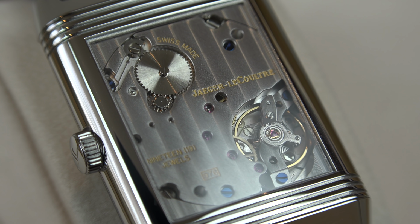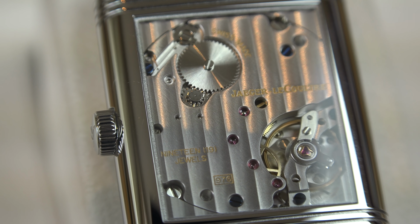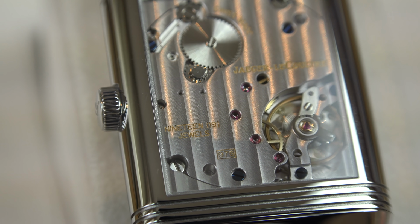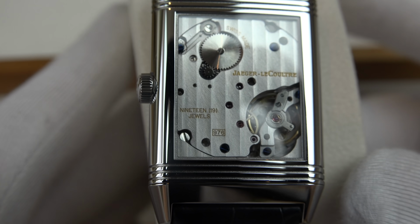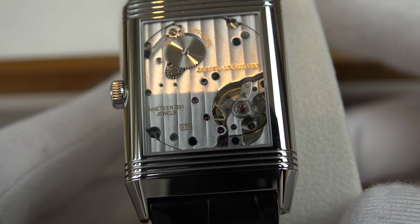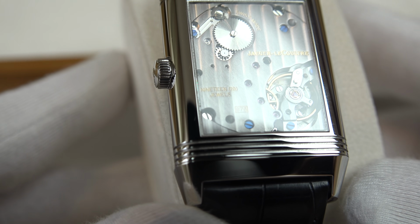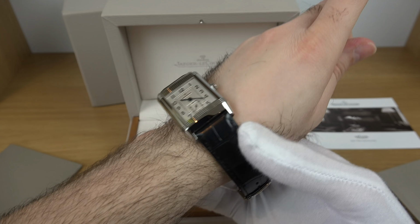The JLC caliber 976 beats at 28,800 beats per hour and contains 19 jewels, as you can see from the case back. It comprises 151 components and has approximately 48 hours power reserve. And if you didn't know this fact, all JLC watches undergo 1,000 rigorous tests, which takes 41 days before it leaves the factory. So guys, I hope you enjoyed this review.